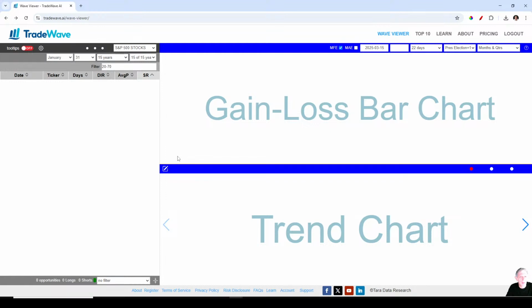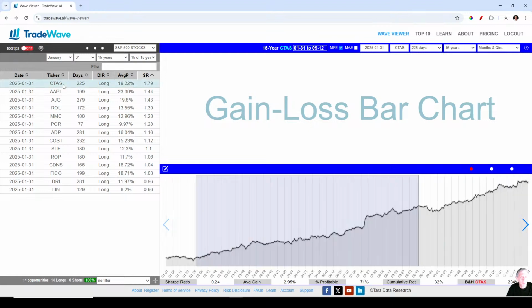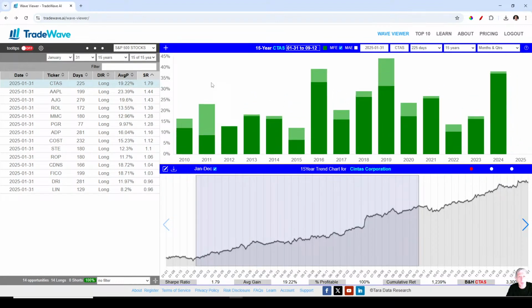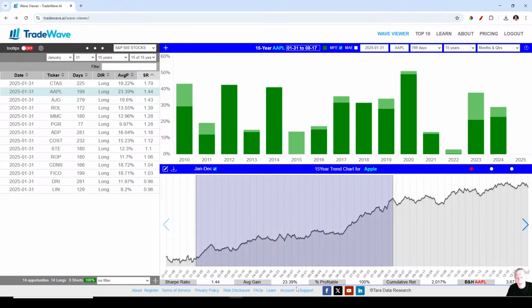We can also select multiple years. Let's go here. Now I'm selecting 15 years with 15 out of 15 years profitable. Look at this. Between today and September 12th, it's gone up 20 out of 20 years, an average of 19.22%. That's pretty good. Oh, I'm sorry, that was Cintas. Apple, 23.39% between today and August 17th.